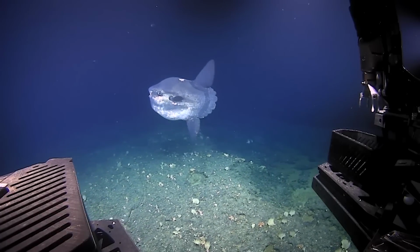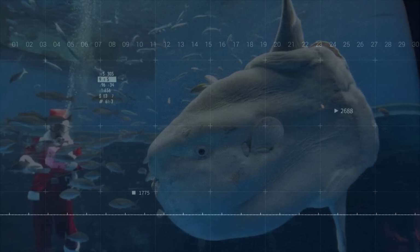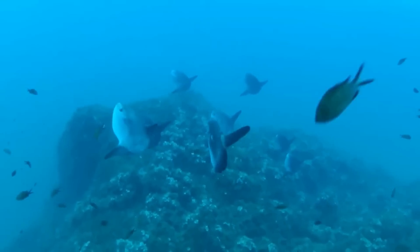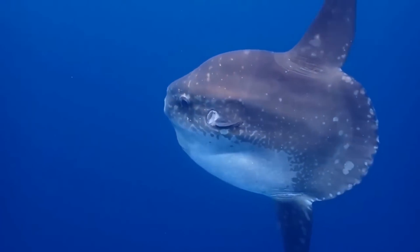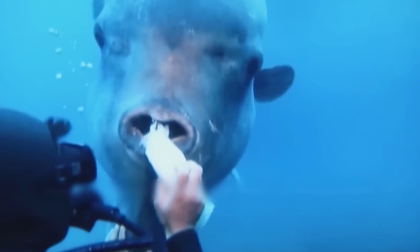their unusual evolutionary path. With such a wide distribution across the globe, you might wonder what sustains these massive fish. The answer might surprise you as we delve into the sunfish's peculiar dietary habits. The primary staple of the ocean sunfish's diet is jellyfish. Yes, you heard that right. These enormous fish primarily feed on creatures that are mostly water.